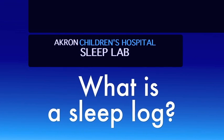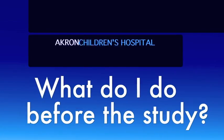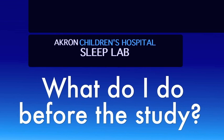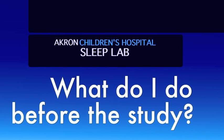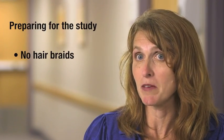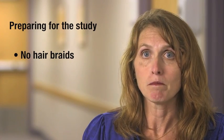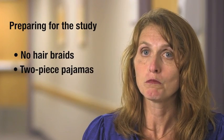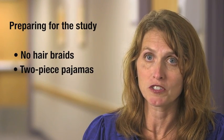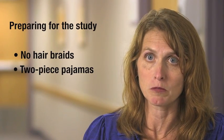So we ask for a 2-week report before their sleep study so we know their sleep habits: when they get up, when they go to bed, that type of information. We do send a patient instruction sheet to the families about what to bring with them and where to go once they get here, but the main points are the child cannot have any braids in the hair. If they do have braids, they may be taken out just for the electrodes and wires to be placed on the child. Pajamas, we prefer 2-piece pajamas because they do put wires on the legs, so it is preferable to have the 2-piece pajamas instead of the 1-piece pajamas.